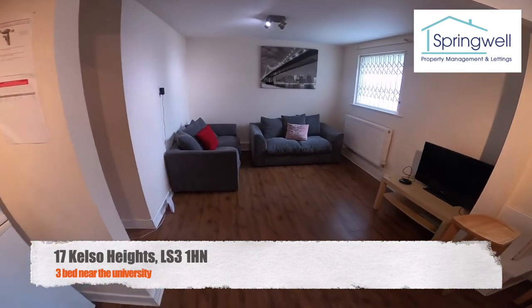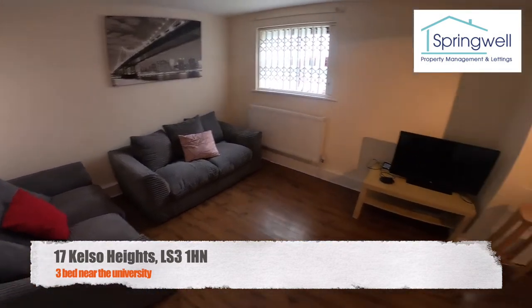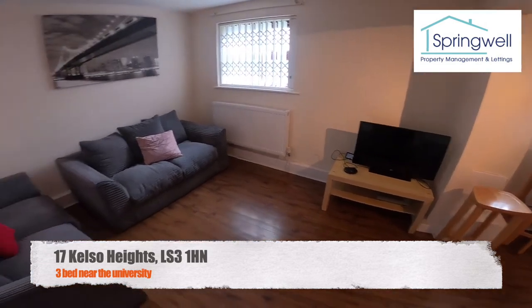And then on the other side of the room, the living area. So two nice comfy sofas and TV, which comes with the apartment.